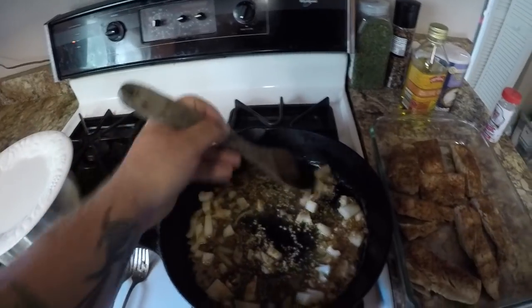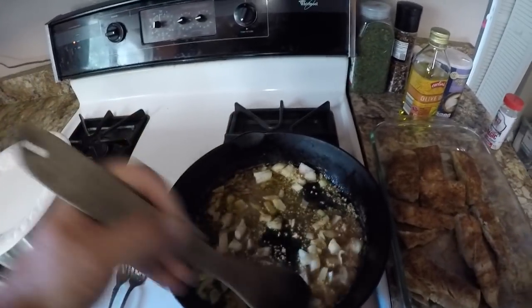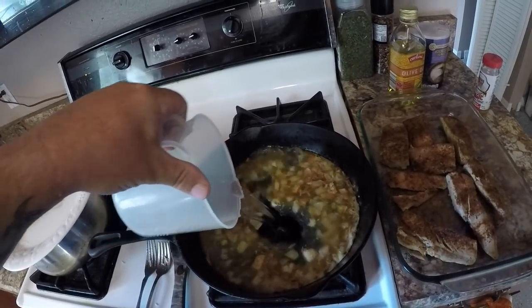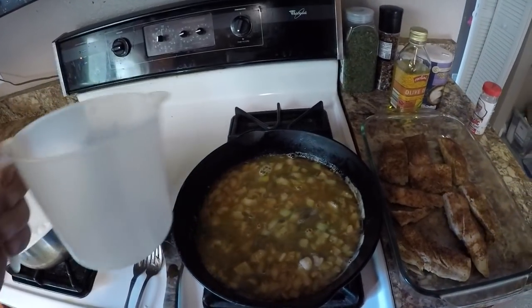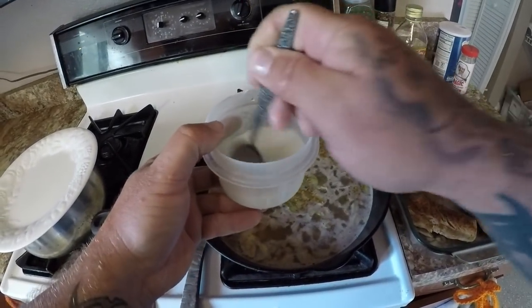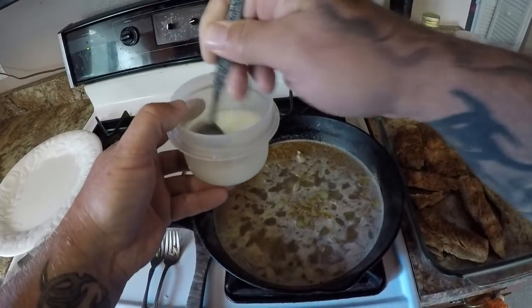Alright guys, let's let this cook for a little bit. Alright guys, and to this, I'm just going to add a little bit of water. Let that come back up to a boil. Alright guys, I got my sauce boiling again.